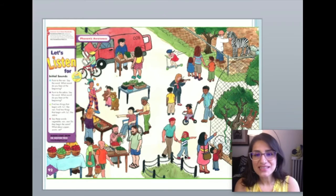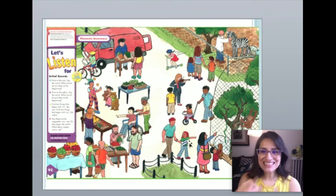Oh, I see this girl. She's walking with her grown-up. She has a pattern on her shirt. Do you see what pattern she has on her shirt? That's right, a zigzag.